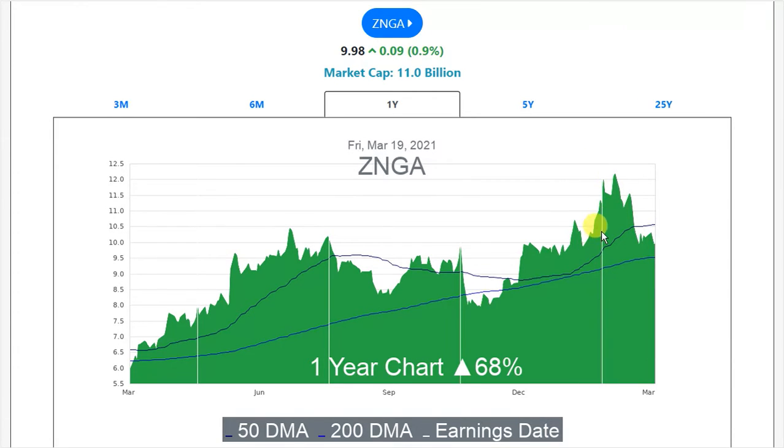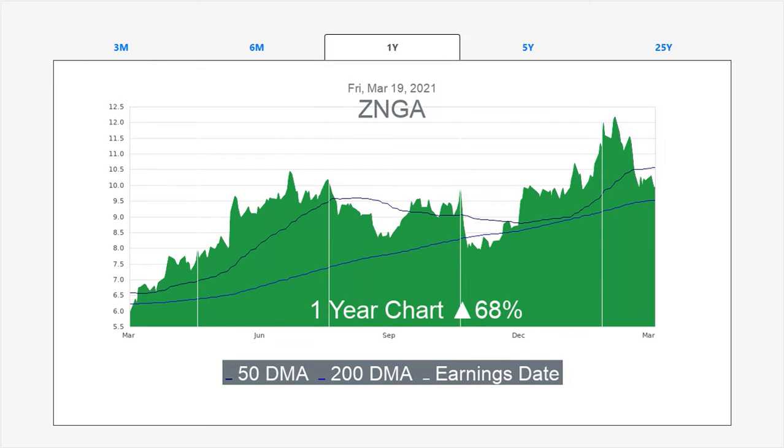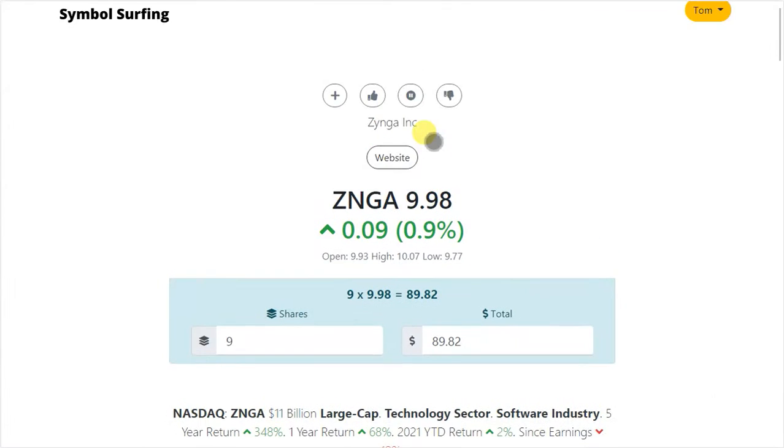It looks like prior to hitting that 52-week high, it rallied up from like $8, $9, $10, went sideways, $10.50, pulled back, and then it went all the way up to this $12 range, sold off after the earnings. This vertical line is an earnings date. Then it hit the 52-week high, and then it sold off and came back down. So I think this is an interesting time to look at this stock. So let's go ahead and look at the actual individual symbol page.